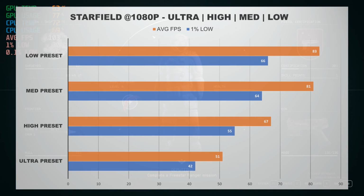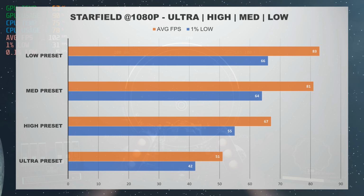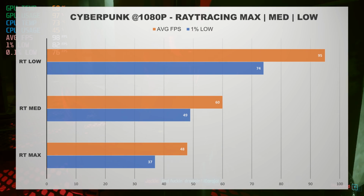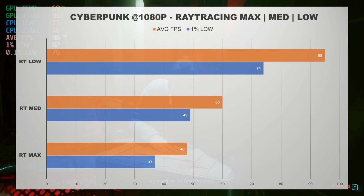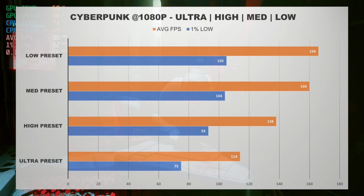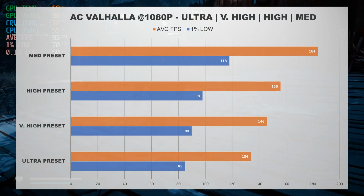For 1080p performance, this build performed exceptionally well. The only game it really couldn't handle maxed out was Starfield, but we were still able to achieve well over 60 frames per second, dropping down to the high setting. This build also struggled with ray tracing on Cyberpunk 2077 a bit, but that's to be expected as even higher end cards struggle to achieve a playable frame rate in Cyberpunk on the ray tracing overdrive setting, even at 1080p resolution. But in the non-ray tracing settings, we were able to run Cyberpunk at the Ultra preset at well over 100 frames per second. Here's a look at the rest of the other 1080p benchmarks.